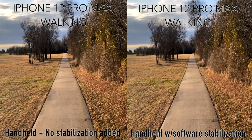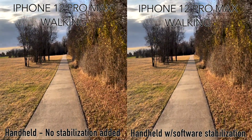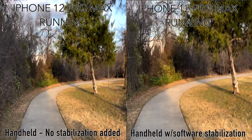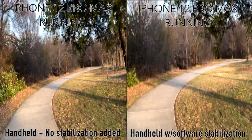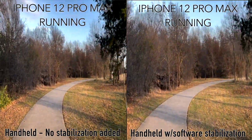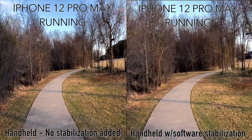Now, walking with these phones, you're not gonna notice a difference. I mean, you're just not. But I'm willing to bet you'll probably see very much of a difference with running with the iPhone 12 versus running with the iPhone 12 Pro Max.